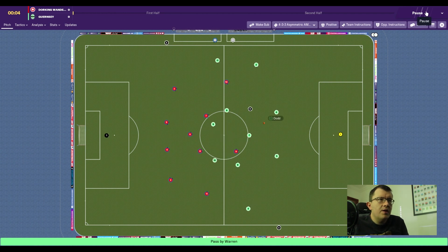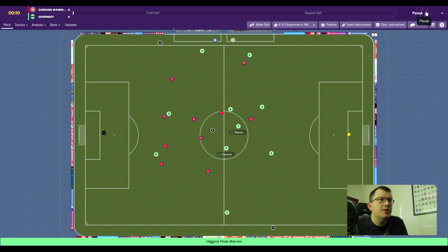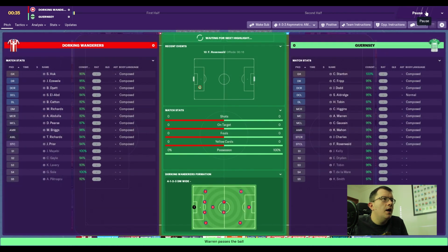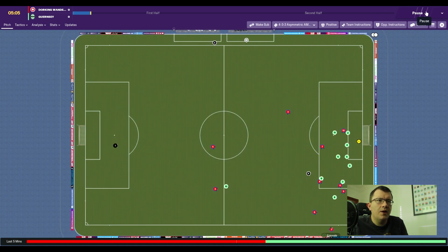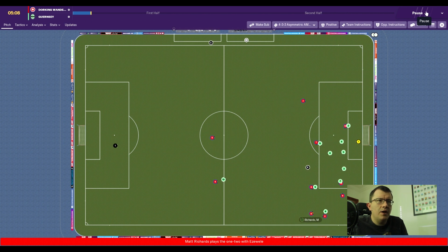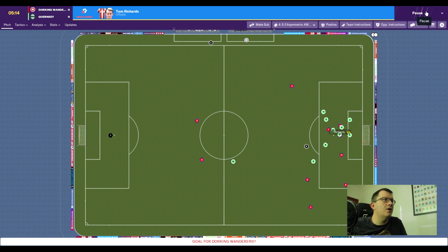Welcome back. So we just kicked off playing with the red ball. I think it was because it was supposed to be heavy snow in Dorking tonight. I think it was like -3, but we'll see a bit later on as to what the ground's like. But they've got the early highlight. So Richard's ball in back post. Oh, that was offside. Cool.